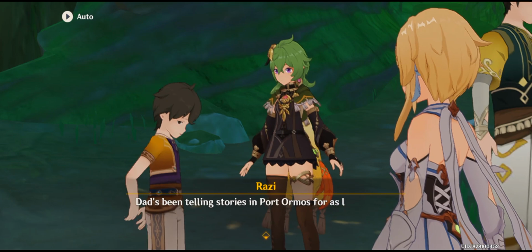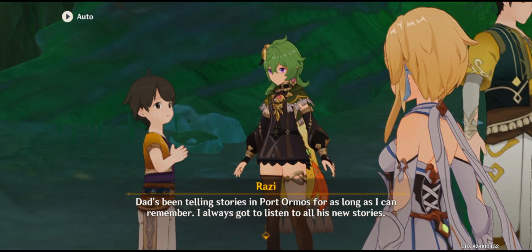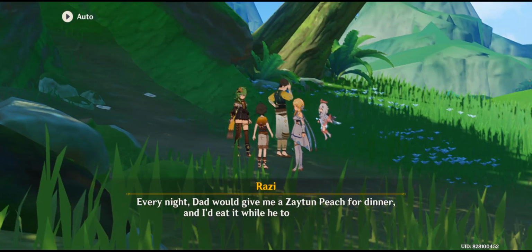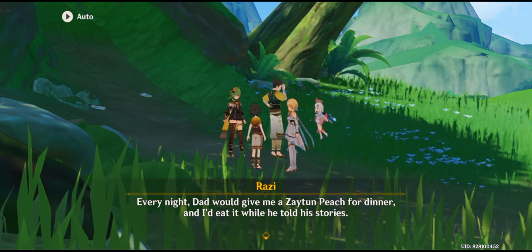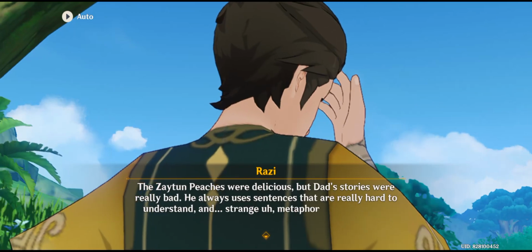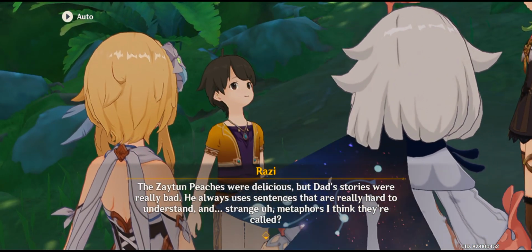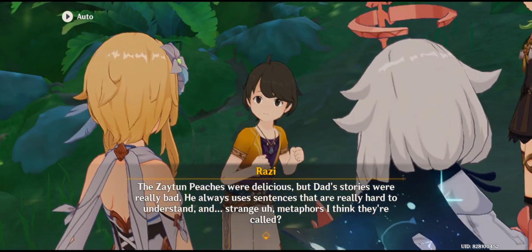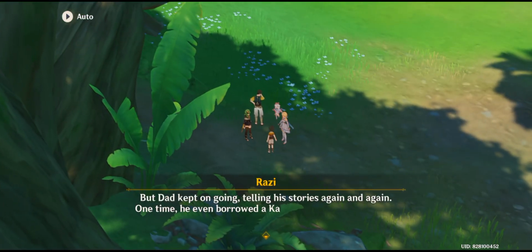Dad's been telling stories in Port Ormos for as long as I can remember. I always got to listen to all his new stories. Every night, Dad would give me a Zaytun peach for dinner, and I'd eat it while he told his stories. The Zaytun peaches were delicious, but Dad's stories were really bad. He always uses sentences that are really hard to understand, and strange metaphors, I think they're called. But Dad kept on going, telling his stories again and again.